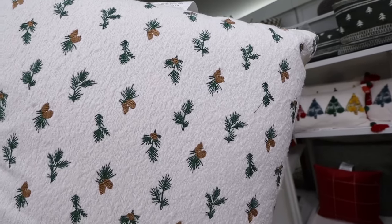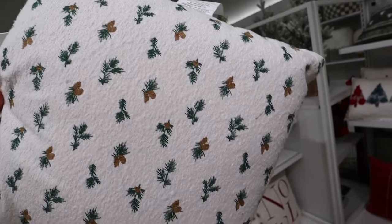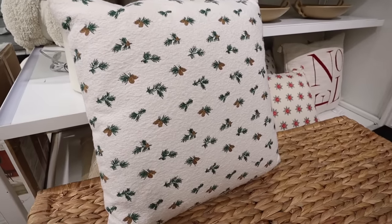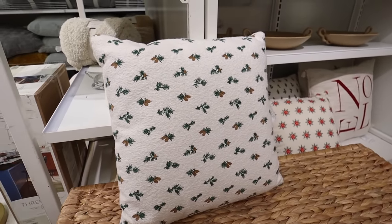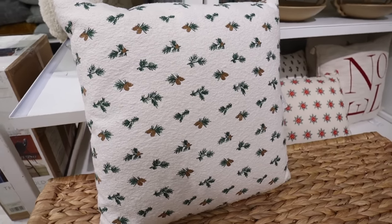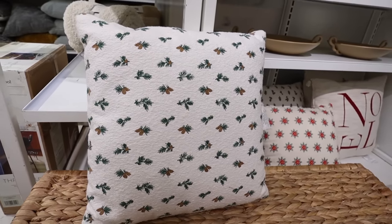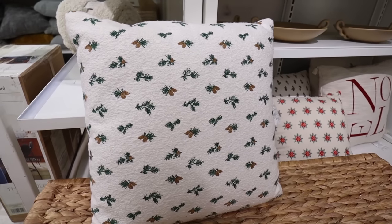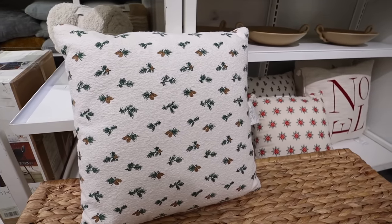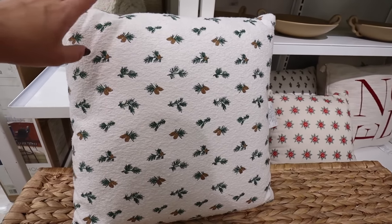Another pillow I was so excited to find because I really wanted to see this in person is this little embroidered pine cone and pine sprig pillow. I really, really love this one. I do have a couple stuffed in my stroller. The only reason I'm on the fence about it is I wish it was not a stark white, but more of a cream color, and it also doesn't have a removable cover. So I might just get one for my breakfast nook area, but I really, really love this one.